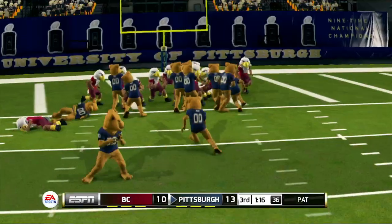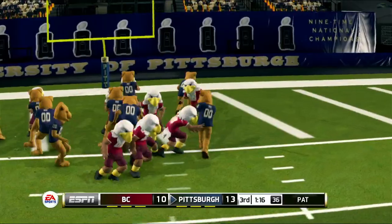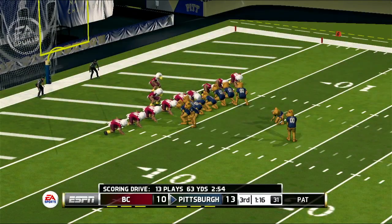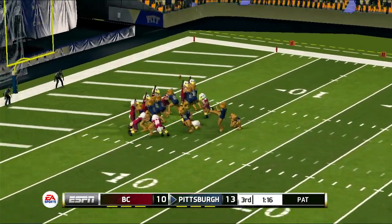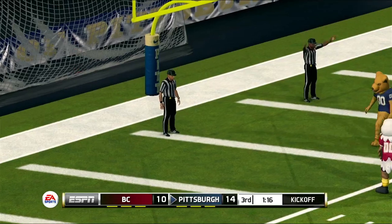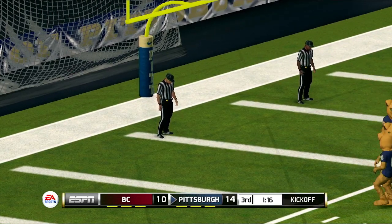That was a very good all-around effort. The running, the blocking, the entire package. A well-deserved score. He makes the PAT. A 12-play, 63-yard drive, and they come away with 7 points.